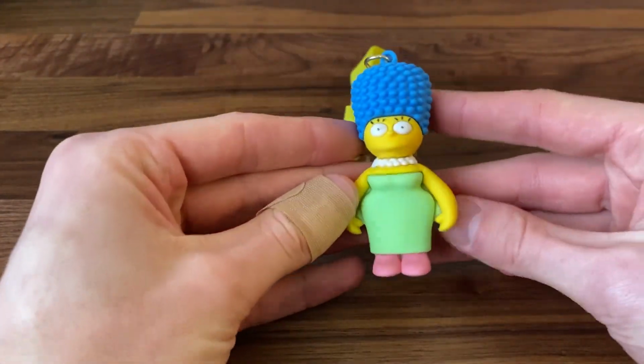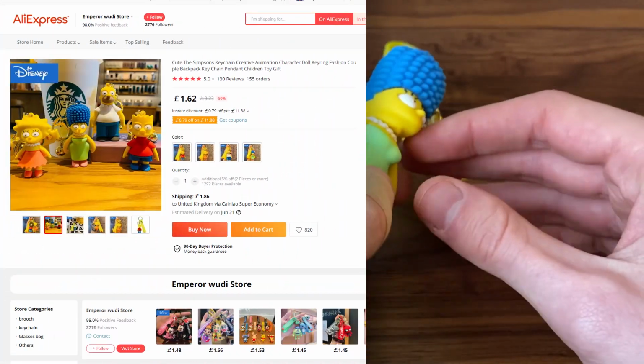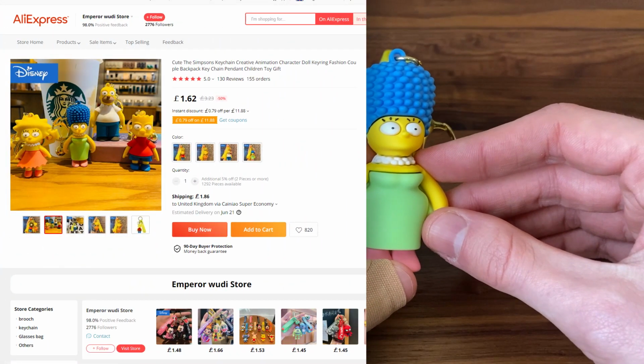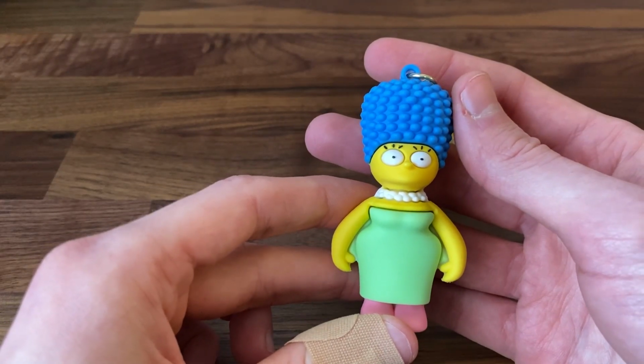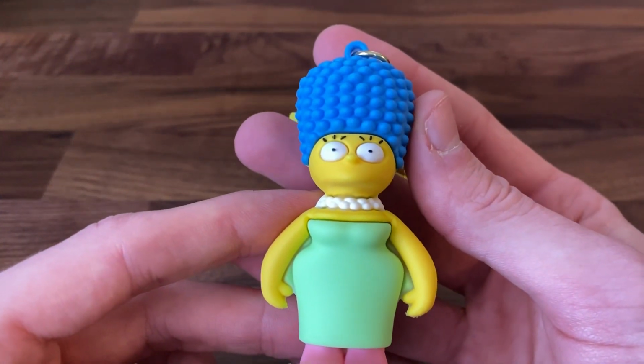Look at this. Look at this. This is a Cute The Simpsons keychain, creative animation character doll keychain fashion, couple backpack keychain pendant toy, children toy gift. And of course, the whole family was available, but I had to get Marge, didn't I? Look at her. There she is.